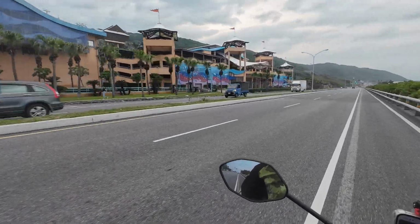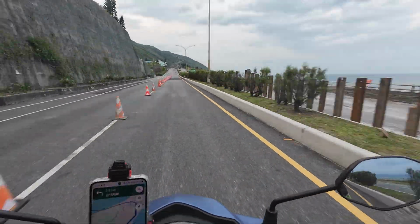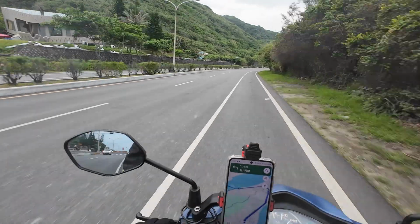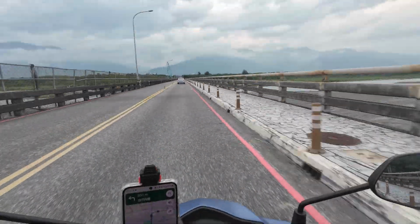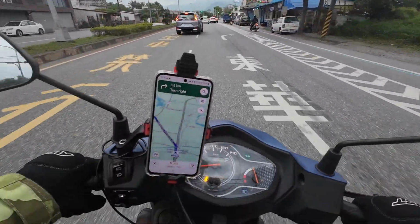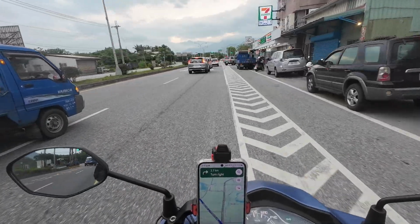Very soon we'll reach this ocean park. Then we know that we are pretty much at the end of this coastal road. We took this bridge to turn into the Hualien city, but just right after entering it, we witnessed some accident between a motorcycle, a scooter, and a commercial vehicle. So pretty much everyone slows down and checks it out.